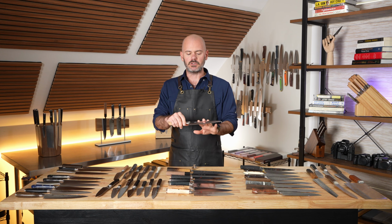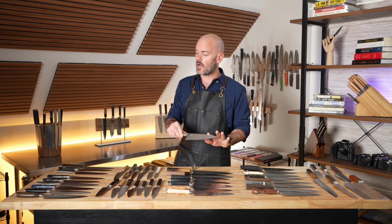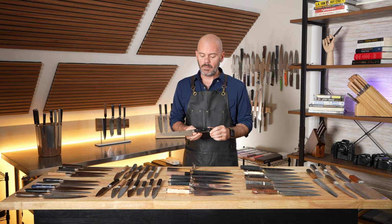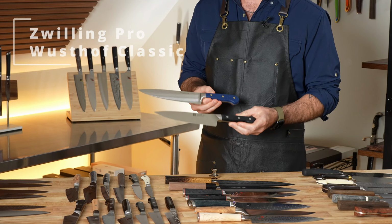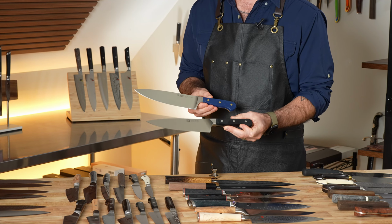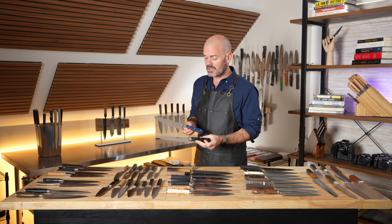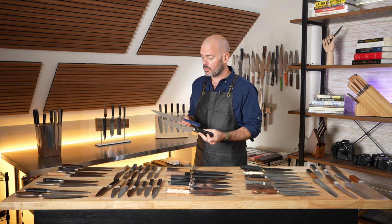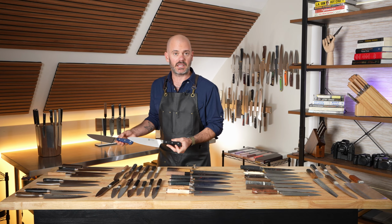So the Mizu here, I'm sorry, the Koya, the Mizu's next. The Koya is coming in at around $120. This is the Zwilling Pro. The Zwilling and the Wusthof. These are two iconic German knives that have been around forever. In fact, Zwilling's been around since 1731 and Wusthof was like 1850 or something like that, not too long after. They're just workhorses. You will have these knives forever, or whoever you gift them to will end up giving them to their kids, I assure you.